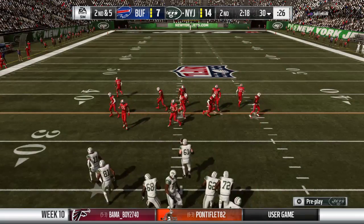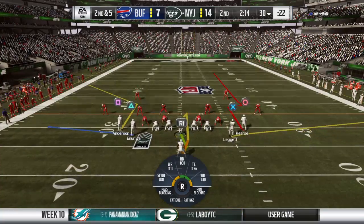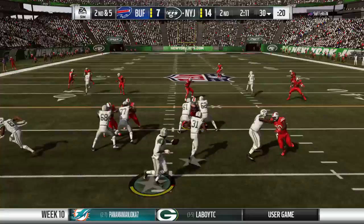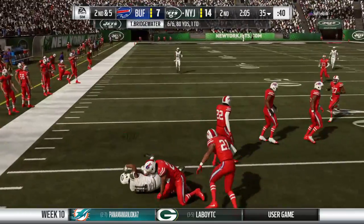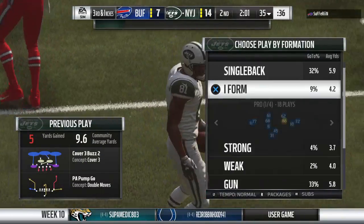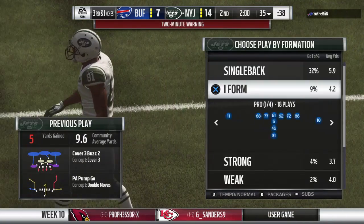Second and 5 after the 5-yard completion on first down. Play fake, Bridgewater. Got an open man. So a nice job to break the one tackle, but not much daylight after that as he's brought down. That catch good for 5. It's third down.